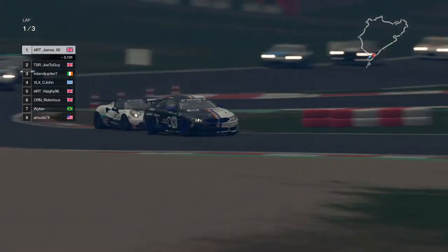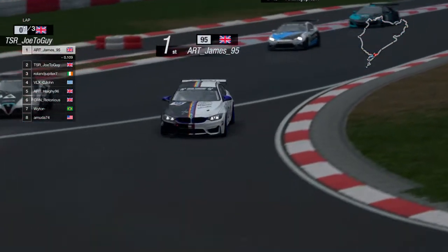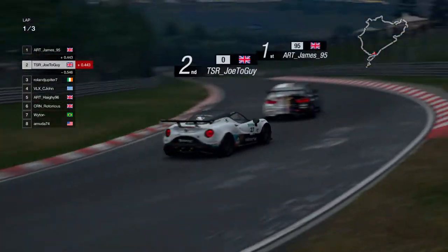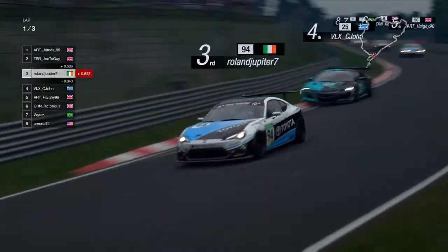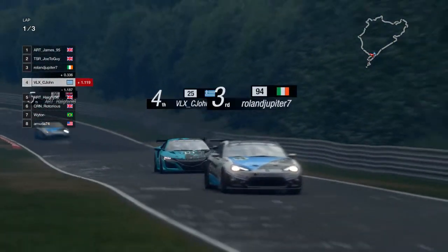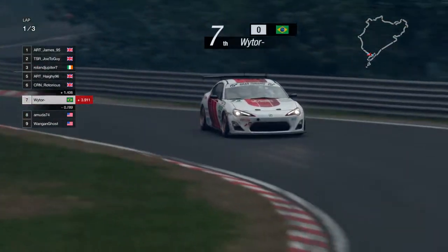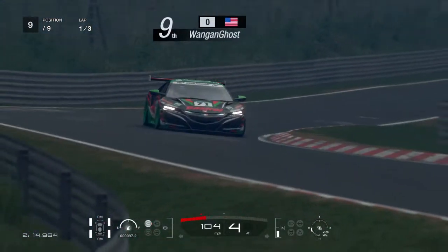James still holding on, and Joe knows he's got to make a pass going into here. It's his best chance before he gets onto the Nordschleife, otherwise he might lose a bit more time stuck behind, and he is indeed behind. Still, good start by them given their qualifying. Joe 2nd, James 1st, Quinn is 3rd after they bogged down a bit off the line. Crazy John in 4th, Hagee 5th, 6th place for Retorius at the minute, all over the back of him. Rito in 7th, 8th place for Amuda, and Wangan Ghost hasn't actually picked up damage.